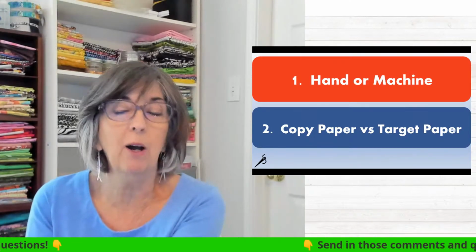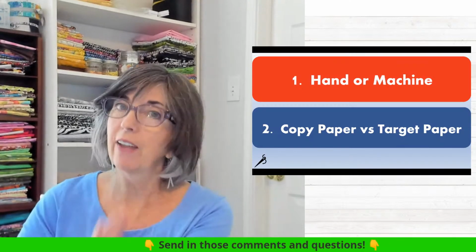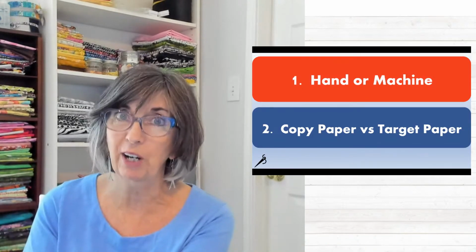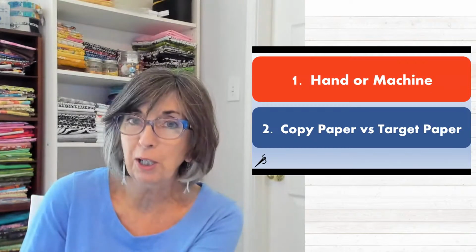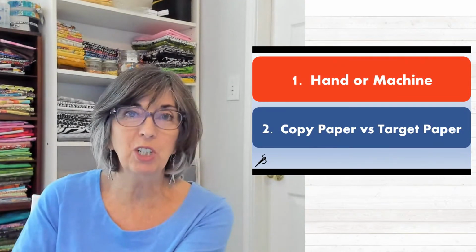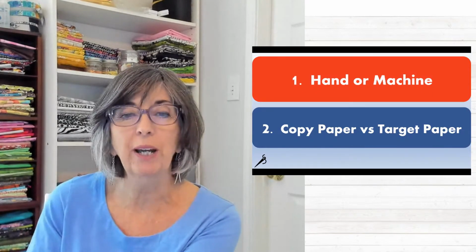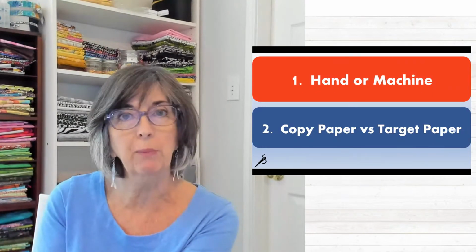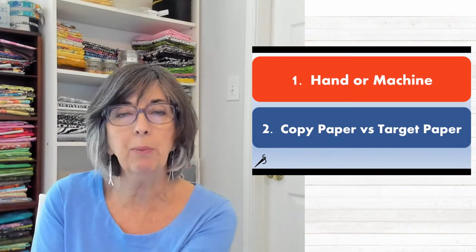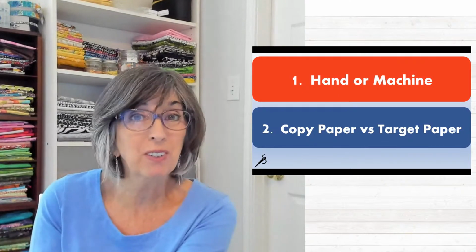Now you might think I'm talking about a machine. Well, if you know me, then you know I am definitely not going to be doing any hand sewing, right? To me, hand is a 4-letter word when it comes to sewing. So when it's a machine, the machine that I'm talking about is our stitch ripper, and then copy paper versus target paper. So these 2 really go hand in hand in a sense. And copy paper can be economical, but it is not that much of a time saver.